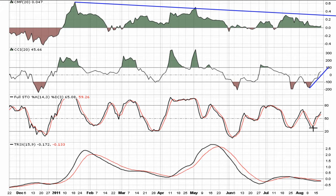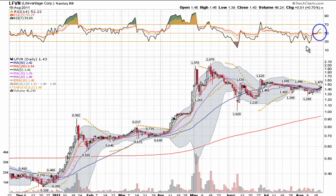CCI with an uptrend. Short term, still making a push. A little bit longer term, basically a wedge look, but holding in bull chart territory. TRIX also looks like a bullish cross could be coming. RSI is treading right there around the middle of the road, leaning towards the bullish side of things, but not getting any strong signs from the RSI either.